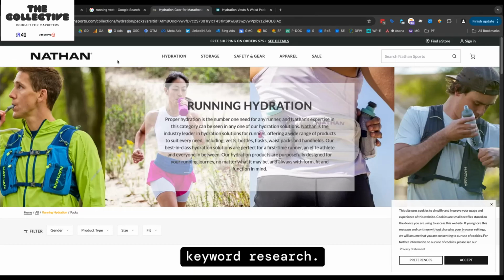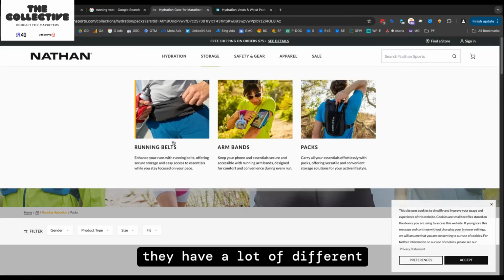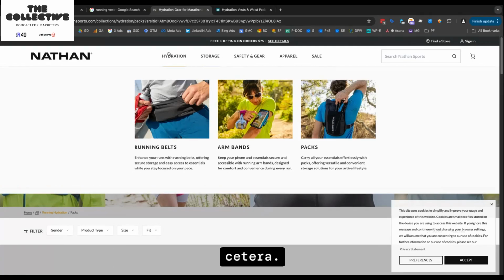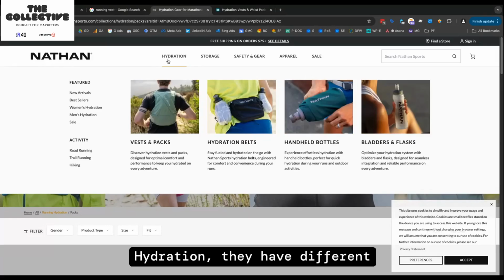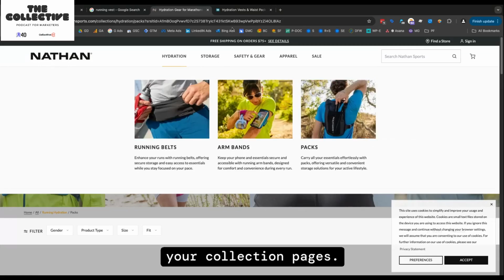And kind of coming back to keyword research. They've done a great job where they have a lot of different categories, and these are all collection pages on the website. And so we'd want to make sure we align like-minded keywords to that page. So for example, running belts would be for running belts, armbands, probably running armbands, etc. Hydration, they have different categories. So this is really mostly where your SEO is going to be taking place for keywords that have higher search volume, etc. is your collection pages.